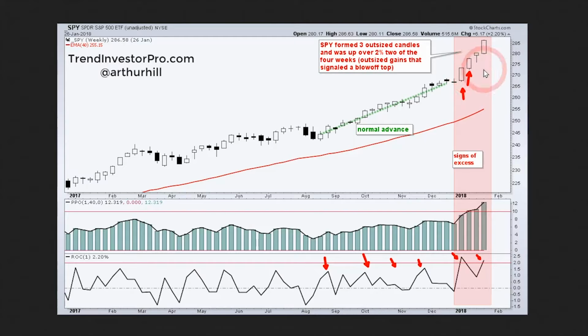Look at these 4 big candlesticks. And then 2 of those candlesticks were clearly outsized, and the weekly gain was above 2%. As you can see, the rate of change indicator at the bottom getting above 2%. Now, there's a big difference between an outsized gain after a pullback and an outsized gain after an advance. After a pullback, an outsized gain, which is a bigger than average gain, a big gain, can signal a trend reversal. But a bigger than average gain after an extended advance signals a frothy market. It signals excess in the market.